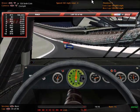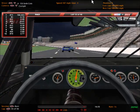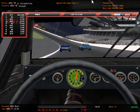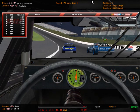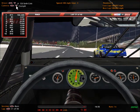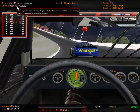Off turn number 4, let's see how fast Seth goes into turn number 1. 184 miles an hour. 85, 7, 8, 189, 90, 191 miles an hour. I saw 192 blink. 192 miles an hour into turn number 1. Goes Seth Cole, and now he'll charge inside of Kev Shearer. And it's now got a beat on the 3 of Cole Deaver.